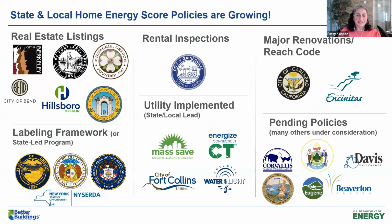This is a snapshot of all the different states and local governments that have some sort of a home energy score policy or program. And it really has been growing in the last number of years. The cities of Berkeley, California, and Portland, Oregon were really the first to require the home energy score in real estate listings. So when a home goes up for sale, they're required to disclose that information to prospective buyers and include it on real estate listings. Since they did that, a number of other cities have been following suit, primarily ones in Oregon, following suit of Portland, but now there's others cropping up in other parts of the country.